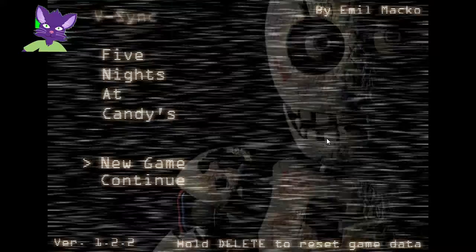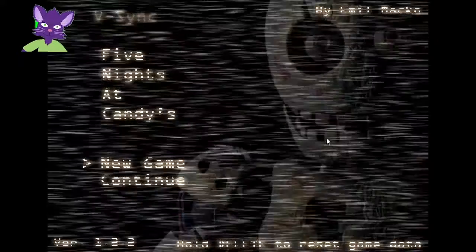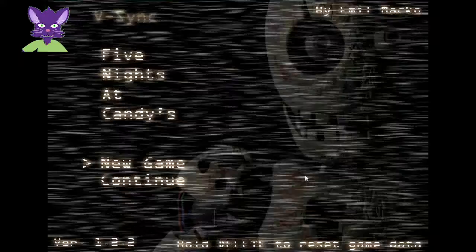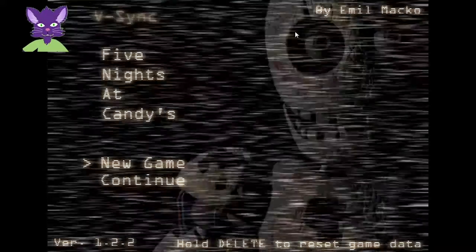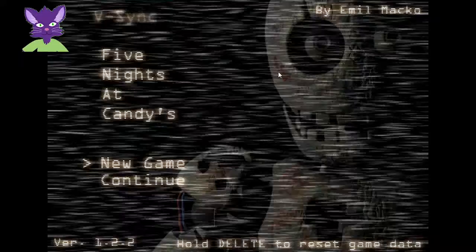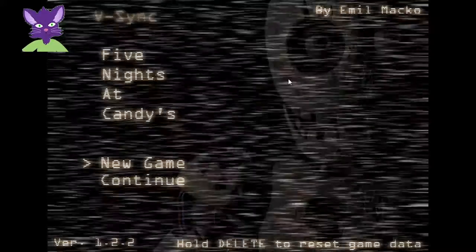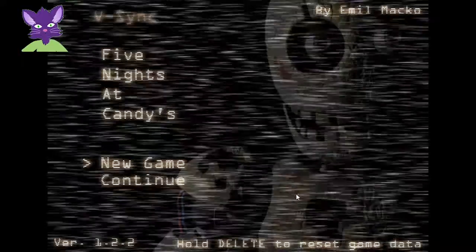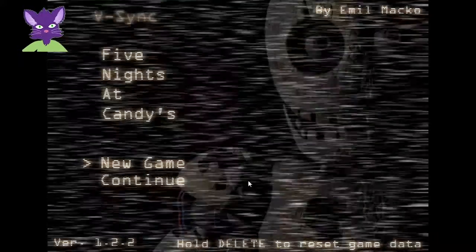Okay. Look. Right here, there's a Freddy. Right there. And there's a person who looks like he's dead right there. And I don't know what that is. They were talking crap about Freddy, and here he is on Blank's shoulder.